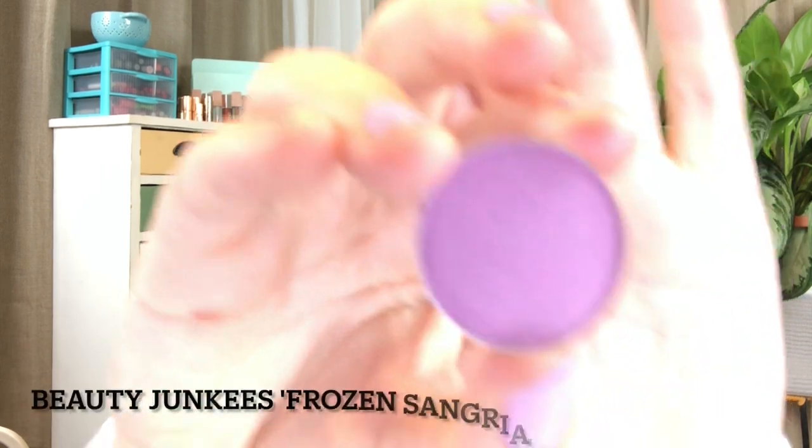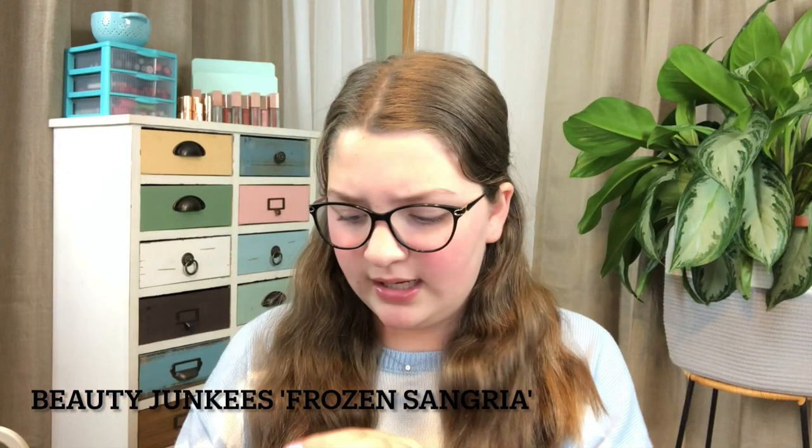I actually think I'm gonna replace, no. I think I'm gonna add this one. I really like this one. I think it's from Beauty Junkies. I think it's pretty neutral. Well, not neutral. I think it's a pretty color. Okay, so far I have these ones.